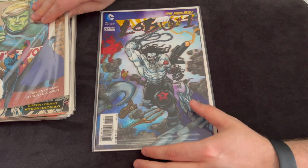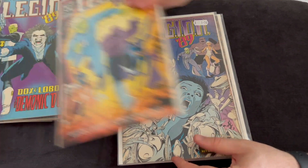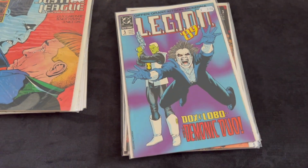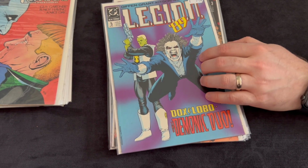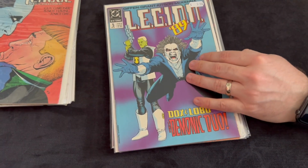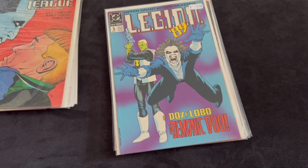And I said, yes. I also got Legion number 1, 2, 3 and 5, because this is the storyline where Lobo is introduced as part of the Legion. I forget what issue he first appears in. I think it might have been 3, but yeah, that's why I picked these ones out. And as you can see, like £1.50, virtually nothing.